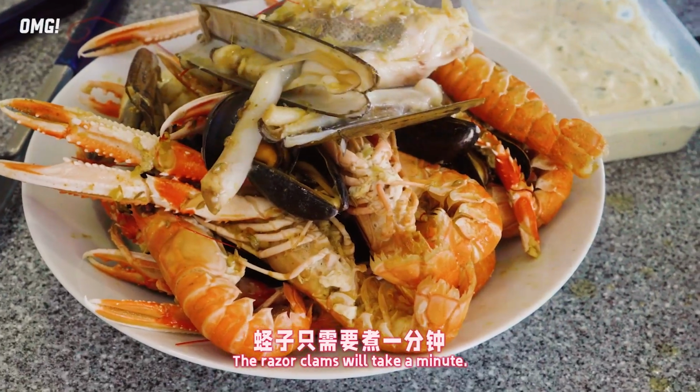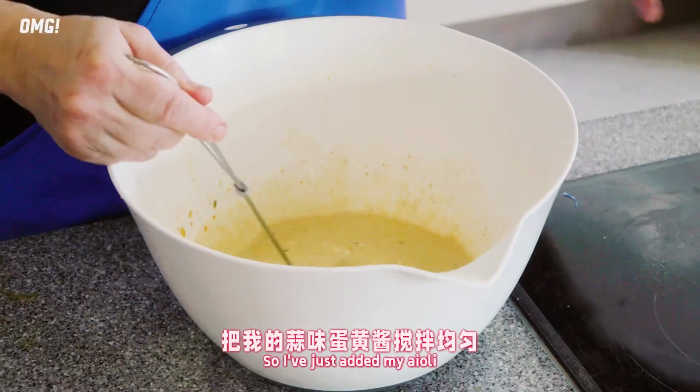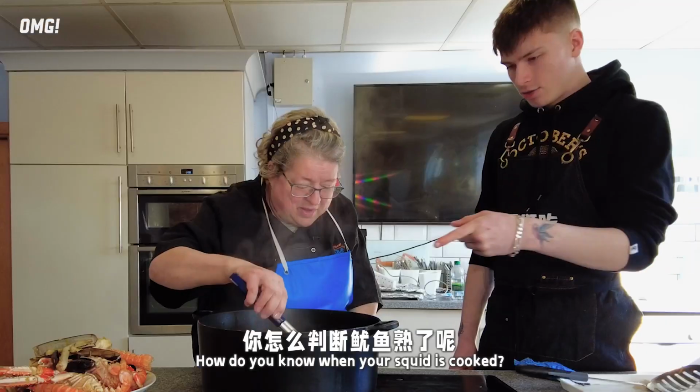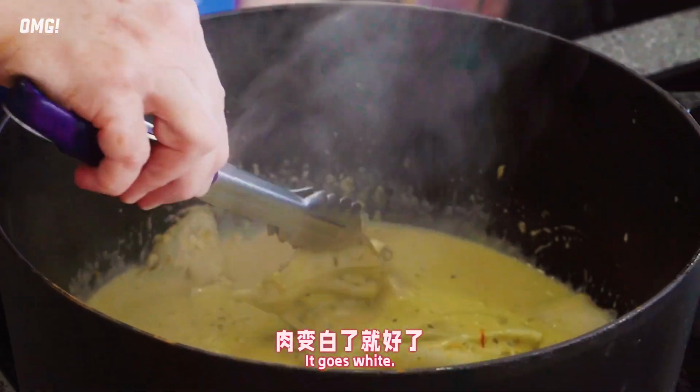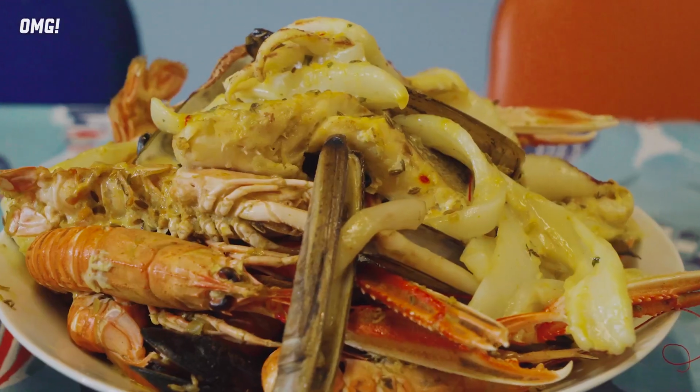The razor clams will take a minute, so I'm going to pour this in here. Garlic mayonnaise is going to go in. Just adding my aioli, and I'm going to put it back on the heat. I'm going to add the squid to it. Well, how do you know when this squid is cooked? It goes white. So here's my sauce, all over the top. That's one of my favourite dishes.